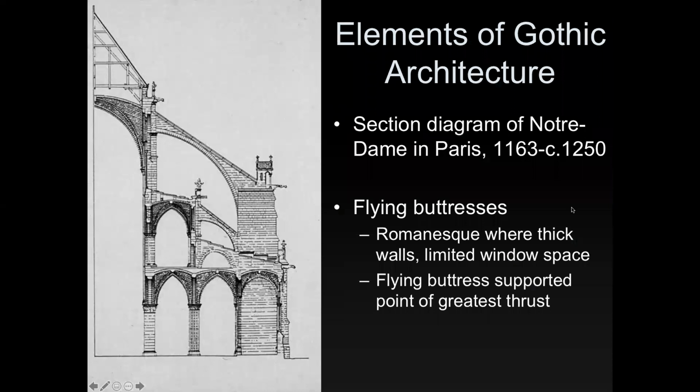So some of the elements of Gothic architecture, and these were practical, they were necessary so that you could get all of this window, but they became design elements as well, as we'll see. So one of them is a flying buttress. So basically the wall is right here, and then the buttress, instead of being embedded in the wall, sits out away from the wall. That allows more windows to happen here because basically the support is out here.